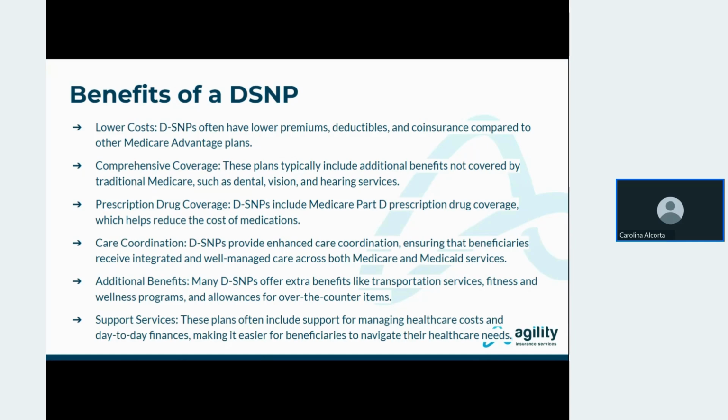This is how this is helpful for you, okay? And it's important that they understand those benefits. So with a DSNP, let's talk about it. There's lower costs, right? DSNPs often have lower premiums, deductibles, and co-insurance compared to other Medicare Advantage plans. Again, it's that tailored idea of a plan.